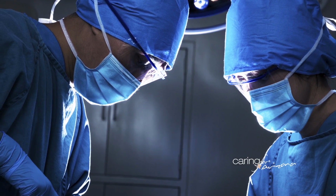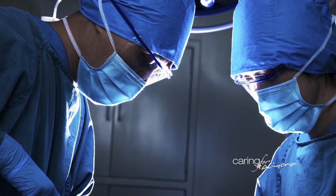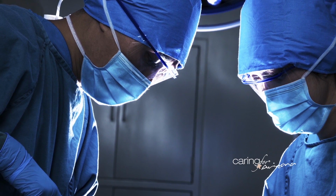How is it different than surgery? Well, surgery is obviously removing the prostate gland. Obviously invasive. It involves surgically removing that organ and then kind of putting the patient back together again to function properly with regards to urination and other functions.